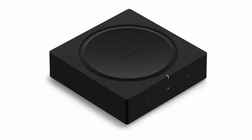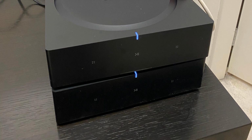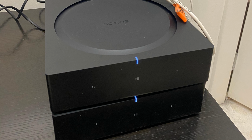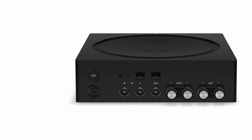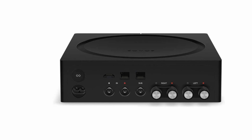Once that's hooked up, you can stream music from Spotify, Tidal, or any other service. It doesn't hurt that the amp is a real looker, with a slick design that complements other Sonos products. That being said, we suspect this is an amp you'll go for based on convenience, rather than pure sound quality.